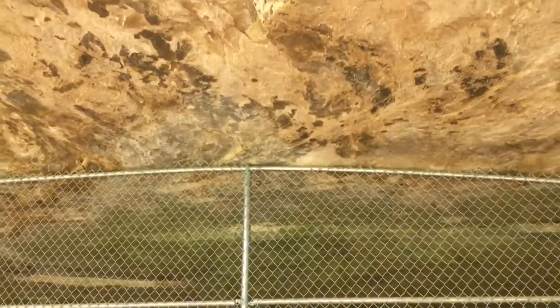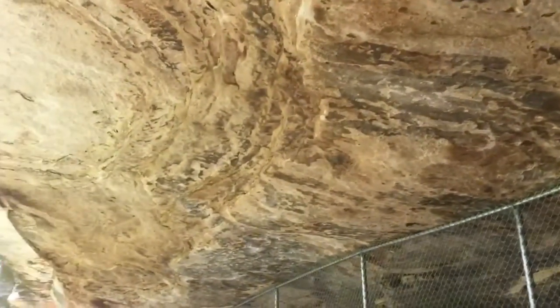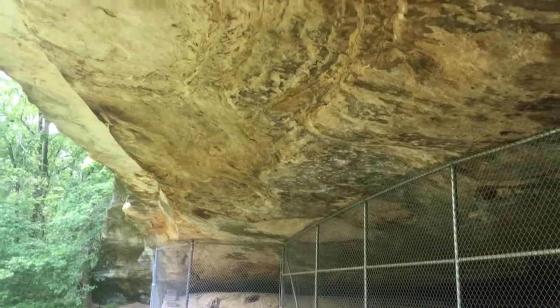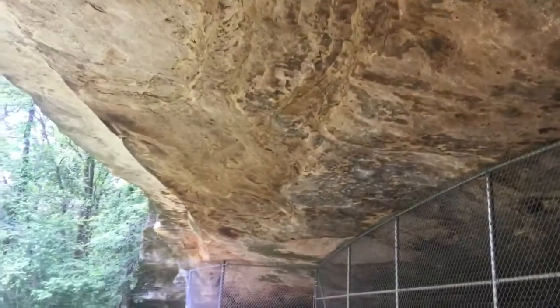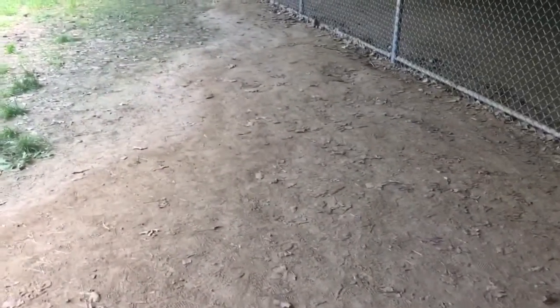But you can check out the ceiling on it. It's really nice and cool. Even though it doesn't go in very deep, it's really, really nice and cool whenever you get into the little bit of the cave. We've got kind of this really soft dirt.